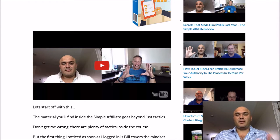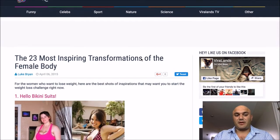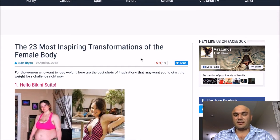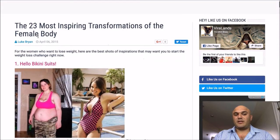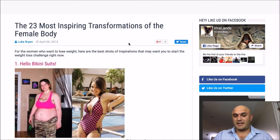So let me just show you a few more examples of pre-sale pages. Here's another one for a weight loss product. Now this is not mine. These are just pages that are available out there on the internet, used by other people to sell products. As you can see, they're showing the mindset they're trying to put the visitor in: hey, weight loss is something you might want to be considering even more today, right now. Let's go buy a product, kind of thing.